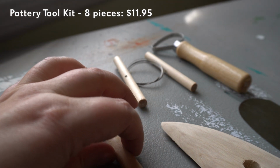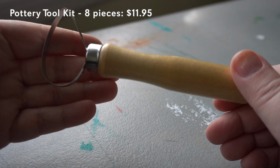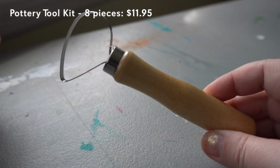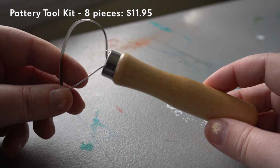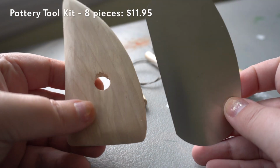And then we have a couple of trimming tools. So we have one like this, one like this. So different shapes you can use to trim the clay. A metal piece here and a wooden one to smooth the clay.